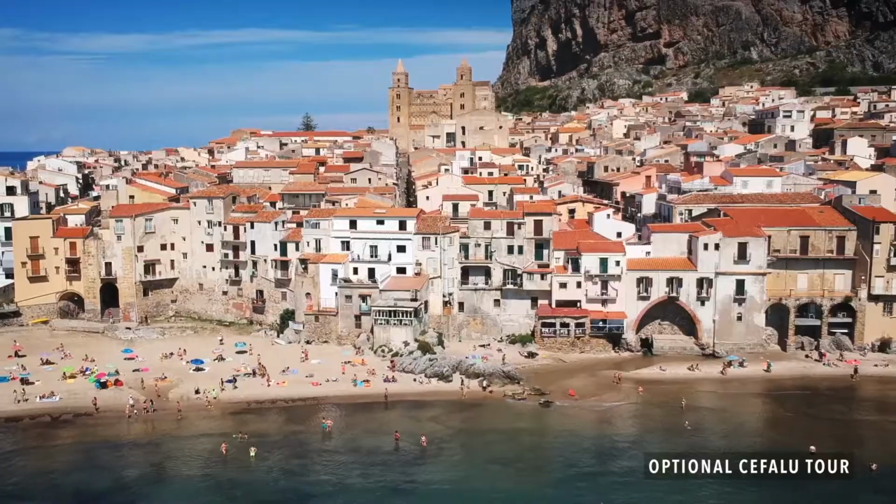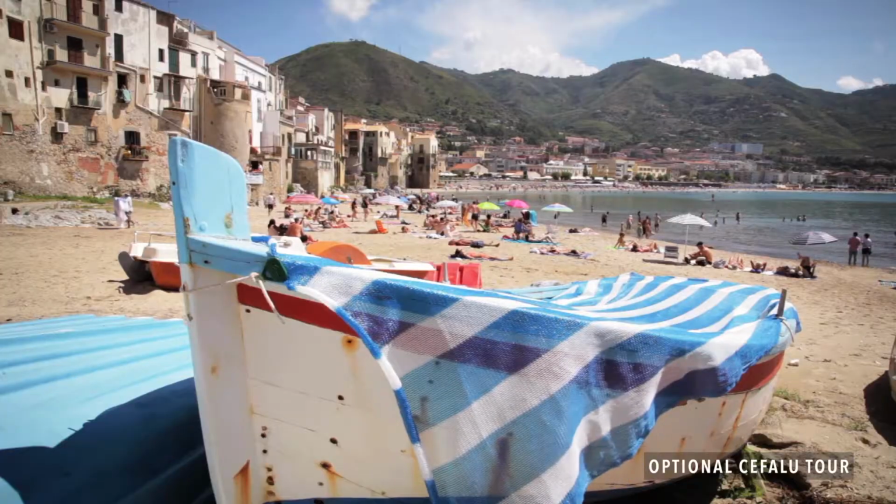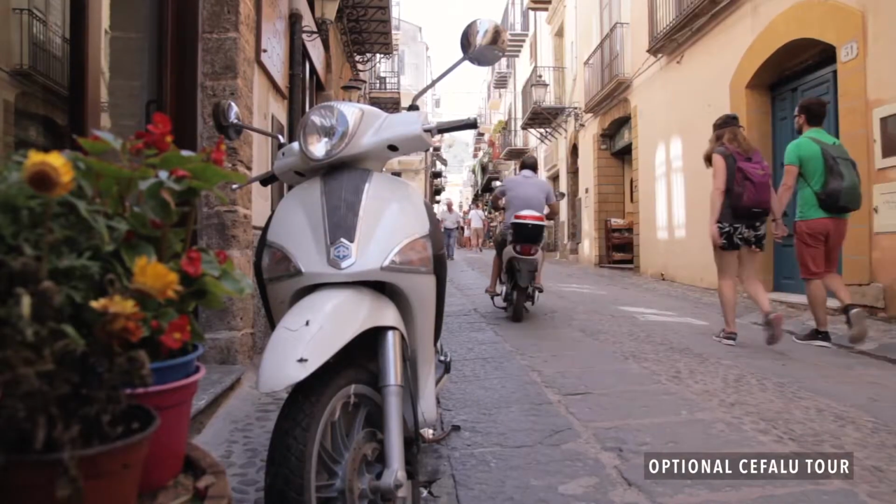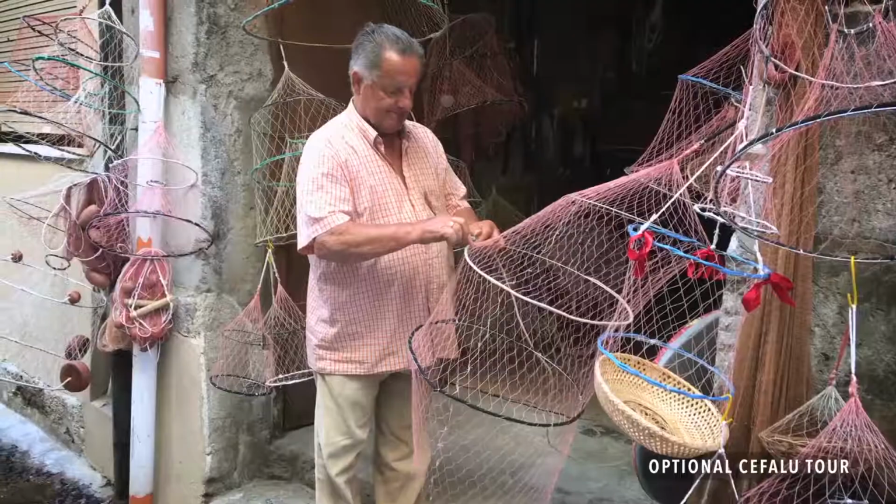Cefalù was beautiful. The beaches, the scenery was just spectacular. It's a fisherman village. Those are narrow streets. You can have this kind of spirit of the island.